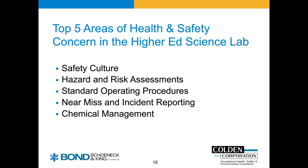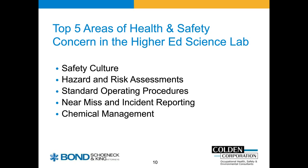So my list starts with safety culture. It seems to be one of those buzzwords, but I'm here to tell you it really is everything. It is just absolutely foundational. In different environments it means different things, but it's one of those know-it-when-you-see-it things. It's an unfortunate way, but the best definition I ever heard of safety culture goes something like this. Safety culture is defined by what people do when no one is watching.